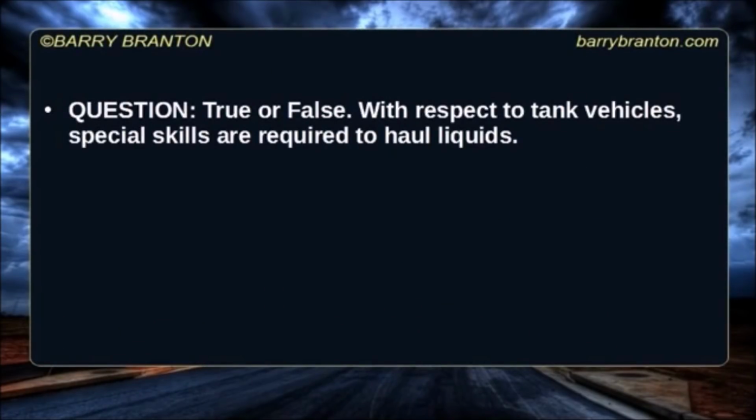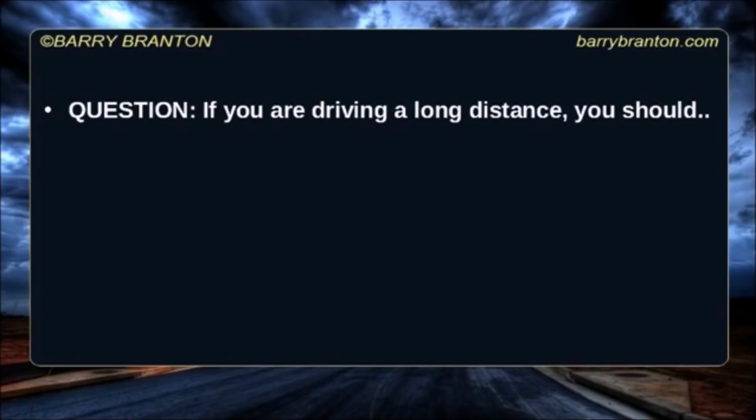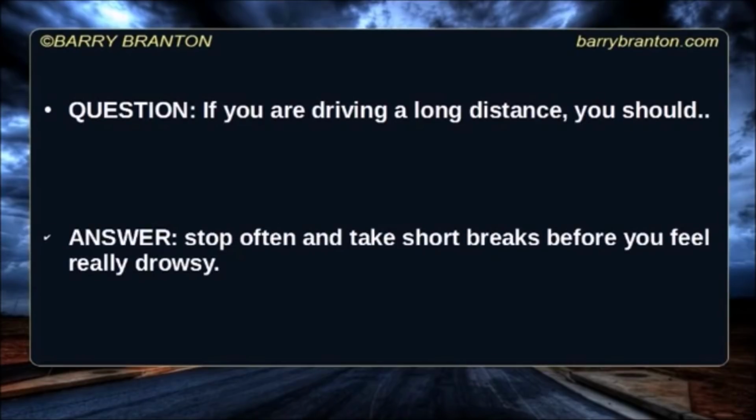True or false, with respect to tank vehicles, special skills are required to haul liquids. True. If you are driving a long distance, you should stop often and take short breaks before you feel really drowsy.